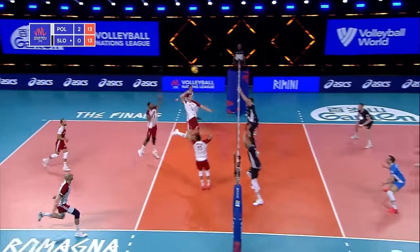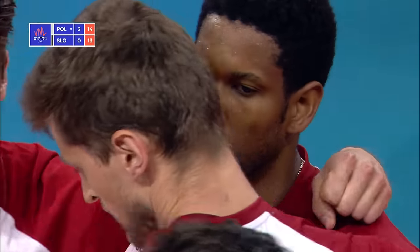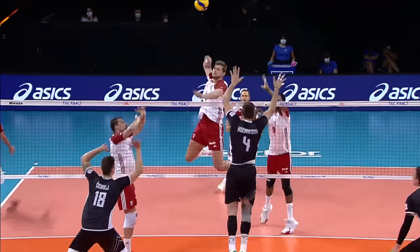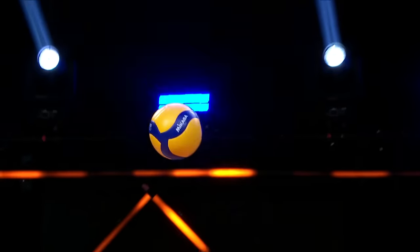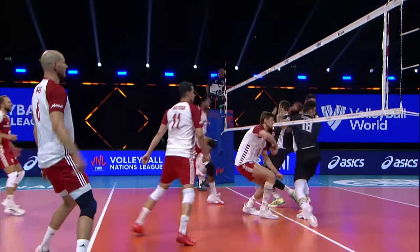Easy pass for Zatorski. Oh, insane! They've done it again! That was going to go middle. It was unbelievable. I'm kind of just in awe of that. And I think in a way that Drzyzga can set up that ball and almost let them choose. Okay, who wants it more? Just out of reach of Nowakowski, but it's the same tempo. They run the same tempo in the middle and the back row. And you can only do that when you've got a player like Leon. Just phenomenal.